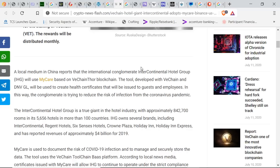Now this is Intercontinental Hotel Group will use MyCare based on VeChain Thor. MyCare is directly integrated into DNVGL. The tool developed with VeChain and DNVGL will be used to create health certificates that will be issued to guests and employees.